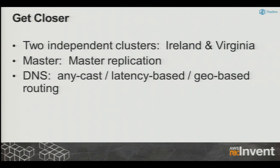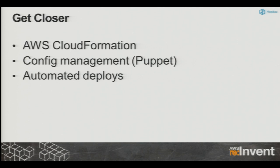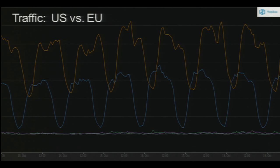So we put another cluster in Europe, in AWS's Ireland region, with master-master replication between the two. There's a variety of DNS options you can use to split your traffic. We're using an Anycast solution right now. And if you've done these sorts of things in the past, if you've used CloudFormation, if you have configuration management, if you've got automated deploys, this is a lot easier. The traffic splits nice and clean once we get this up and running. So there's US traffic on top, European traffic on the bottom.